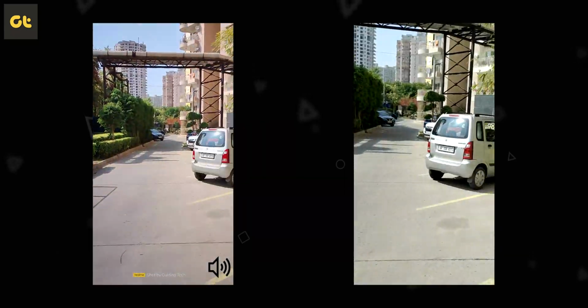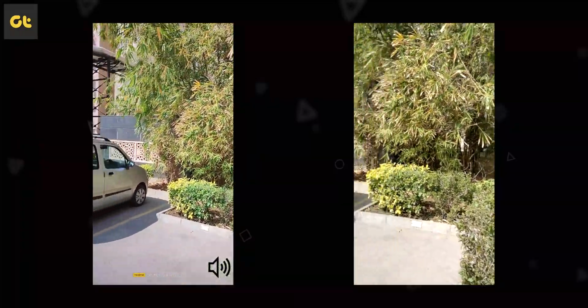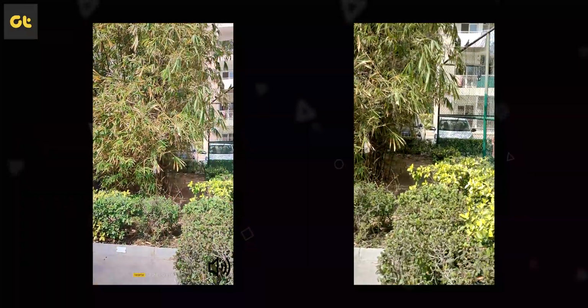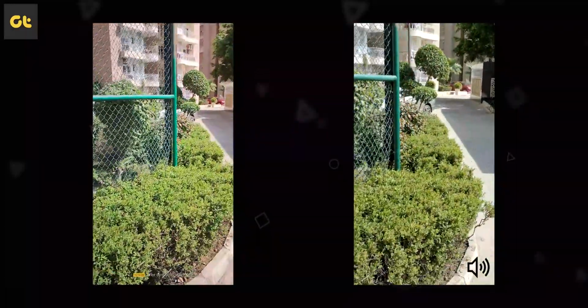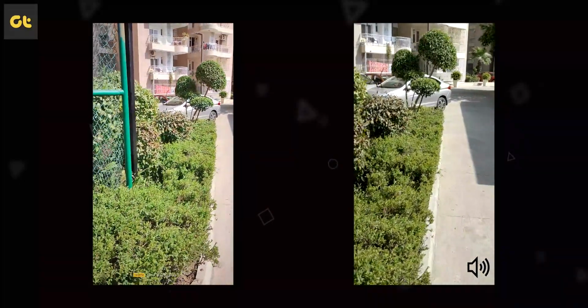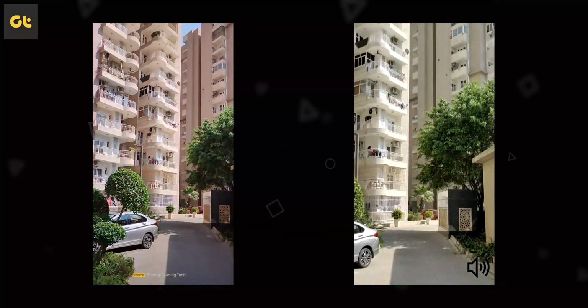Now in terms of stability, I would say that yes, the Z5 definitely looks to be a bit more stable, but then the cost at which it's coming, I mean, just look at the details here in terms of the leaves and everything, and you can pretty much understand what I'm trying to say. It's not just the cropped frame, but the fact that it's also losing out on a lot of details makes me feel like I would personally prefer Realme's footage over here.